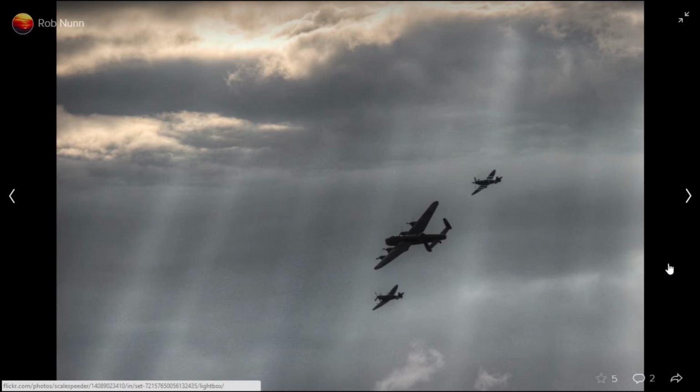This photo I really like. There's some things I really like about it, some things I don't. This was taken on about June the 4th, down at Lee-on-the-Solent, near Gosport, where they were doing the special occasion where a load of Dakota DC-3s were flying over to Normandy to drop some paratroopers as part of the remembrance celebrations for D-Day. As part of this, the Battle of Britain Memorial Flight flew over, so it's the Lancaster, and I don't know if it's two Spitfires or a Spitfire and a Hurricane.